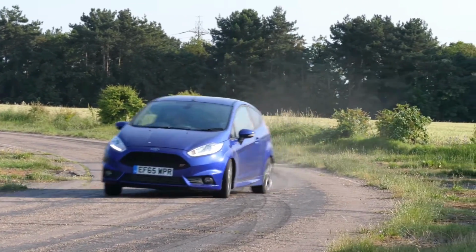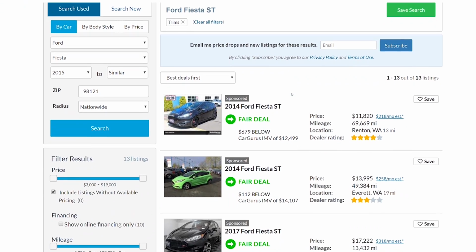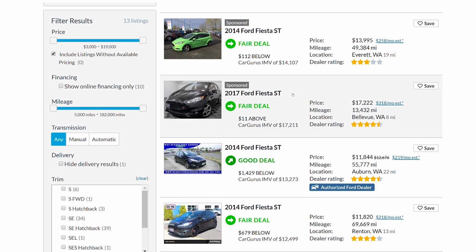I may have splurged in my pants a little bit. However, if you can't get over the fact it looks like a handheld vacuum cleaner, this car is definitely one hell of a bargain. Let's check out how much you can snag one for. Now, since there's no price trends data on the Ford Fiesta ST, just the Ford Fiesta, we're just gonna look at Car Gurus and check out some of the cars that they have for sale.